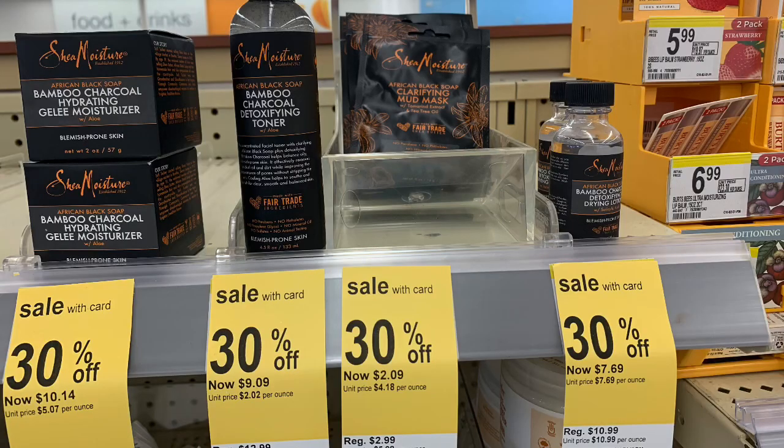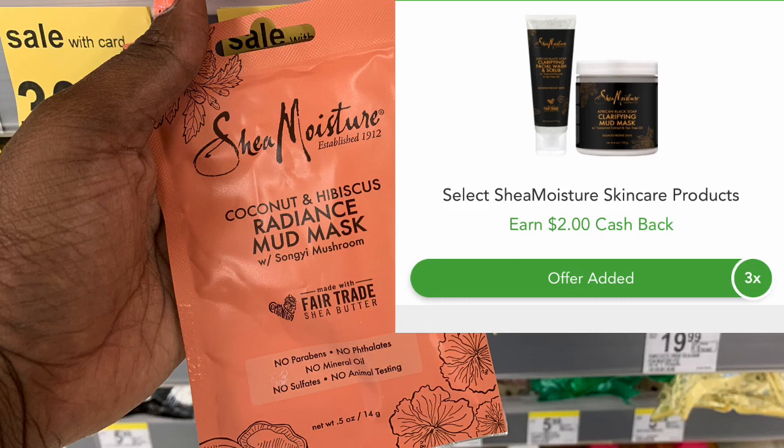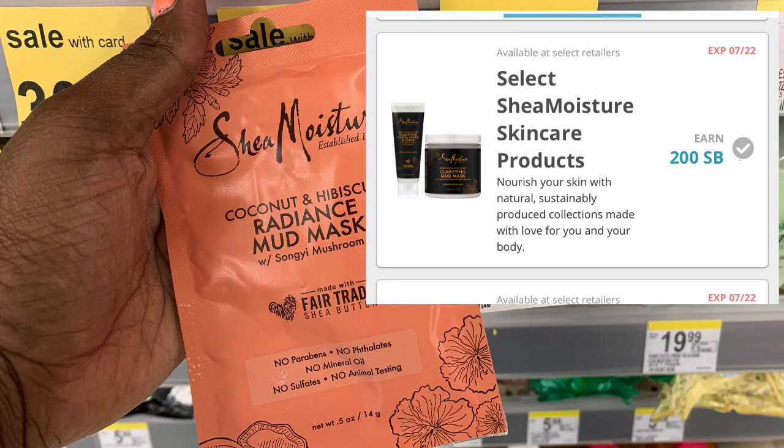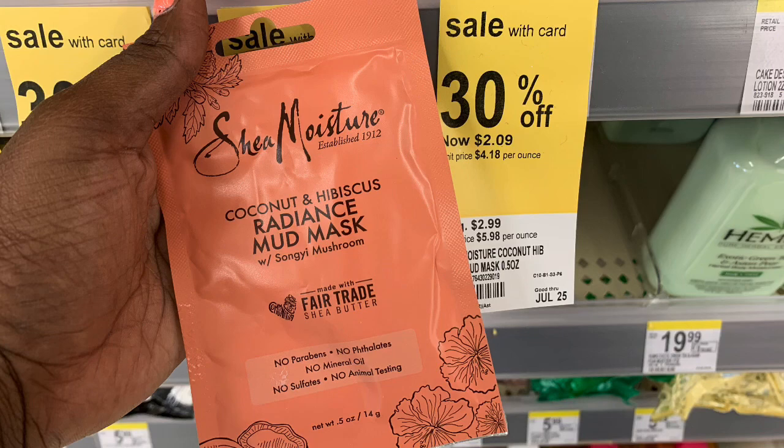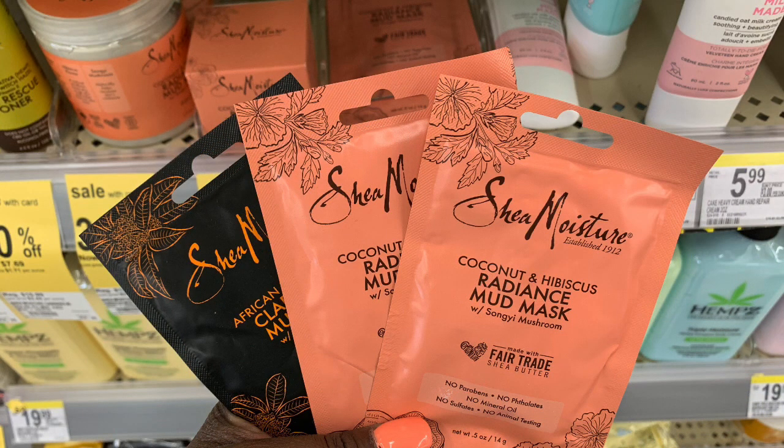So the first thing that you guys are going to want to pick up are these mud masks. They're 30% off this week, so they are priced at just $2.09. So you're going to pick up 3 if they have them, but for one, you'll pick up one for $2.09. You're going to get back $2 from Checkout 51, as well as $2 from Swagbucks, so that's a total of $4, making it free plus a $1.91 moneymaker. Now you can do this deal up to 3 times, so that means each product would be free plus a $1.91 moneymaker. We're already starting off good. So I'm just going to pick up 3 of these and then move on.